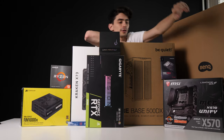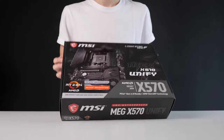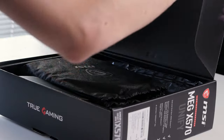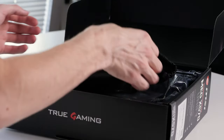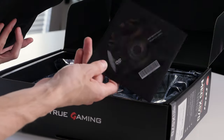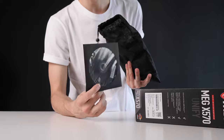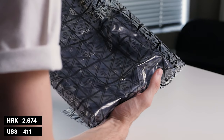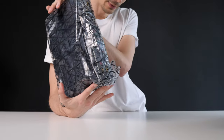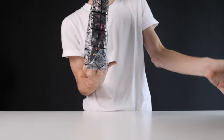Next up is the motherboard. I went for the MSI Unify X570. The reason I chose this one was because it was the cheapest motherboard that had 3 M.2 slots. And there's only one SSD in here, but I'm hopefully gonna be adding 2 more later. You get a CD, I mean, it's 2021. And it costs 2,674 kunas. Oops. Hopefully that's all fine. I'm gonna keep that in the case for now.